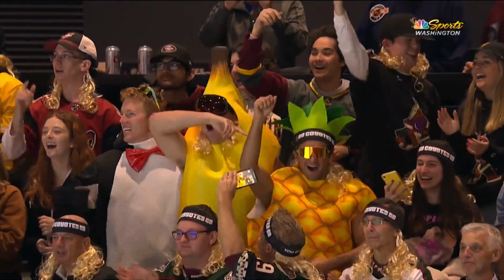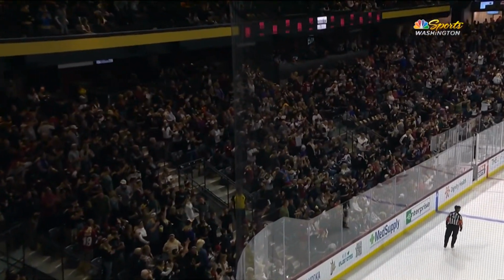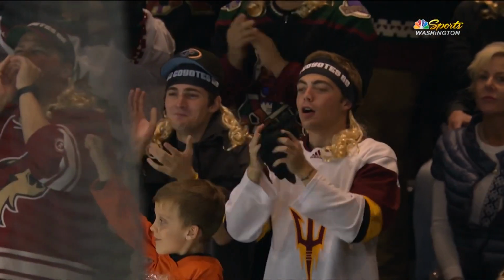We would have team events, and there'd be tons of fans there, and people were really supporting us. So we've talked about it a little bit. They packed this arena pretty good.